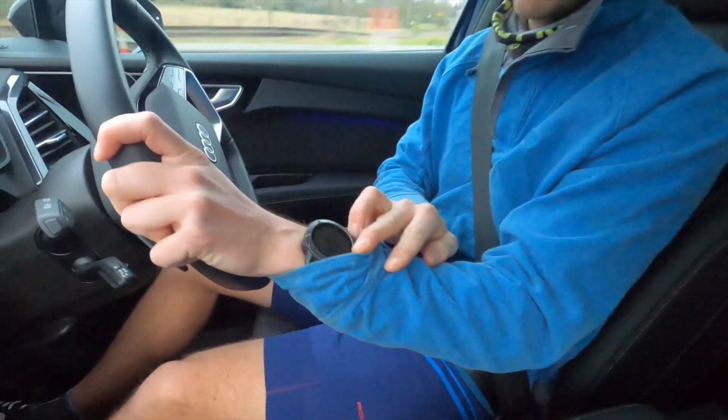Are you wearing the other one? Yeah, so he's got his Fenix Pro 6X on as well. So he's going to be wearing five watches. We've got Garmin covered, and now we've got Coros covered as well. We tested this yesterday at Park Run, and it seemed to work okay, actually.